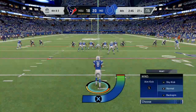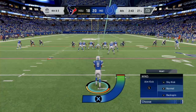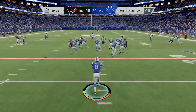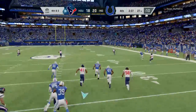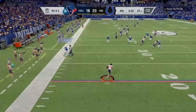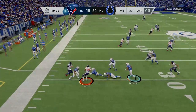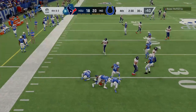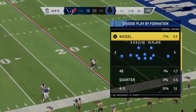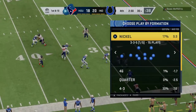Now here's Rigoberto Sanchez as he's on to punt for Indianapolis. 44 on his first punt, and this is a good kick as well. Here comes Carter. A good return there, call it 13 yards. And the offense will take over with a new set of downs.